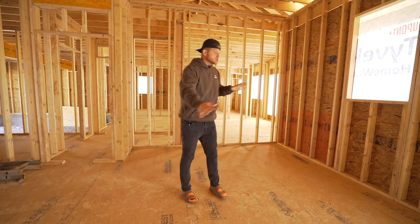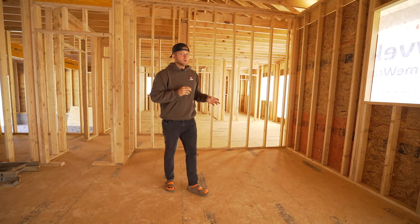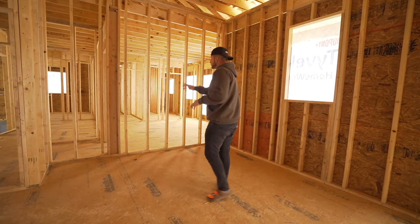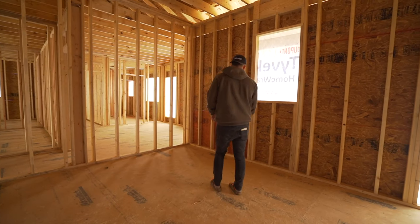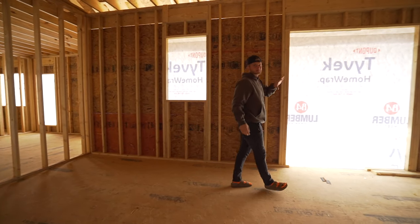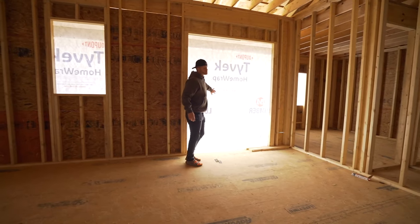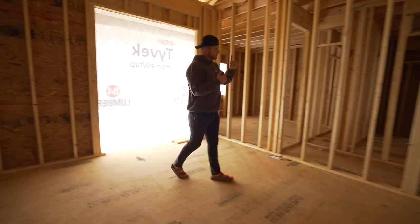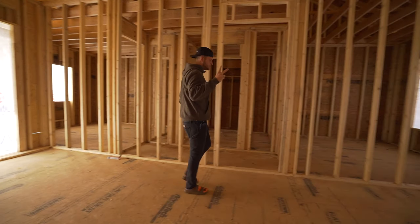So I'm not sure exactly what I'm gonna be going with for all my choices. I gotta get with my designer on that. But I'll be able to run all my utilities through here, make sure that I got my water coming in through here. And then, of course, that's gonna lead to my covered back porch, which is literally covered right now with Tyvek. However, let's head over into my second bathroom.